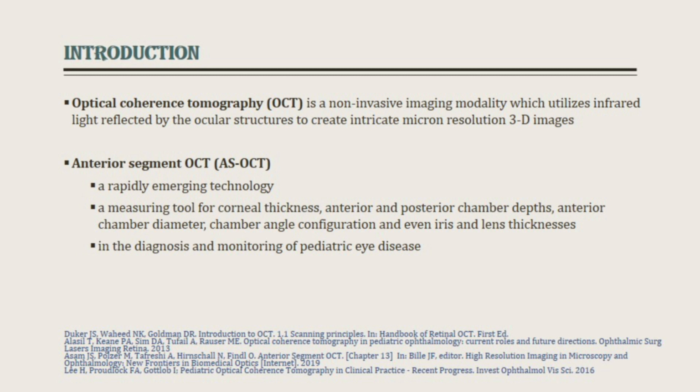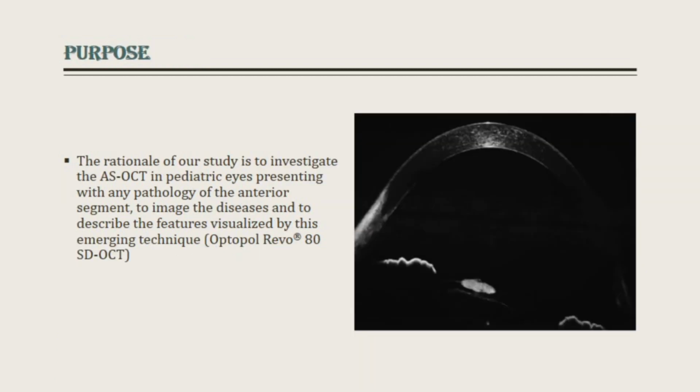Optical coherence tomography is a non-invasive imaging modality which utilizes infrared light reflected by the ocular structures to create intricate micron-resolution three-dimensional images. Anterior segment OCT, a rapidly emerging technology, is immensely useful in diagnosis and monitoring of pediatric eye disease and may be used as a measuring tool for corneal thickness, anterior and posterior chamber depths, AC diameter, chamber angle configuration, and even iris and lens thicknesses.